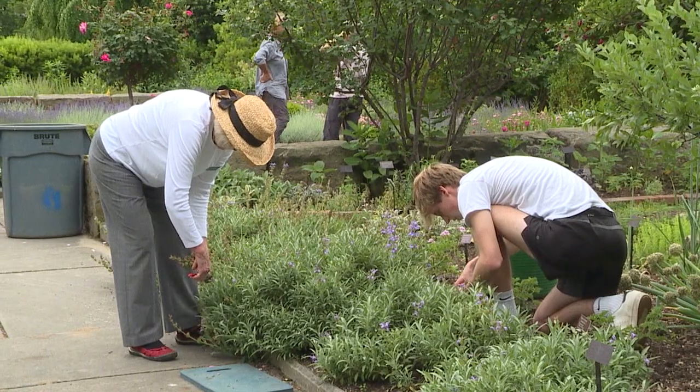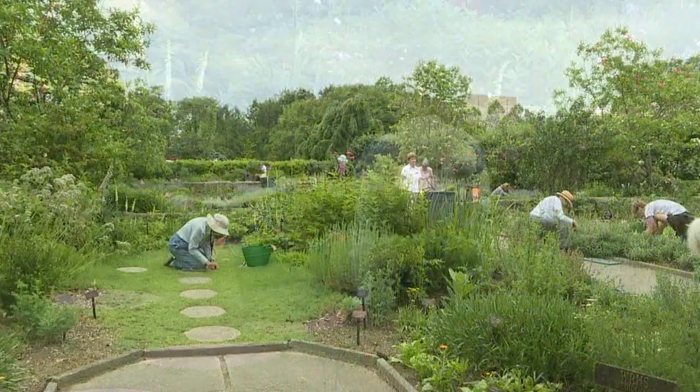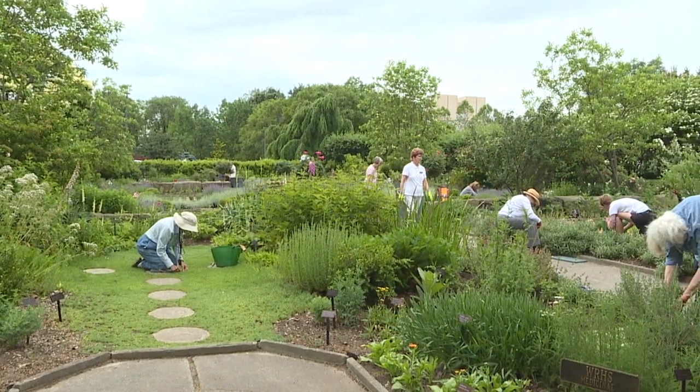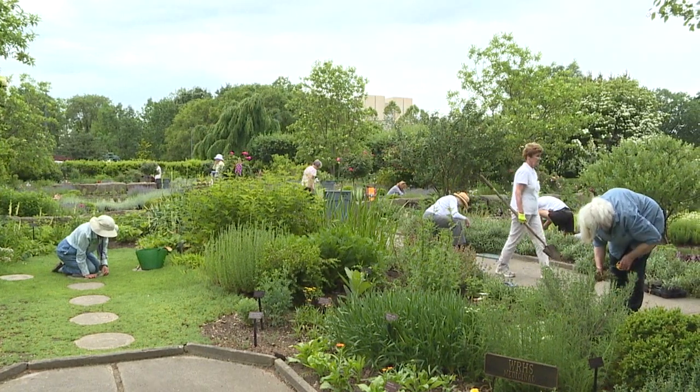All the people that you see today working in the garden are volunteers. There are people who've been volunteers, are members of this organization for 25, 30 years. People are very, very dedicated.